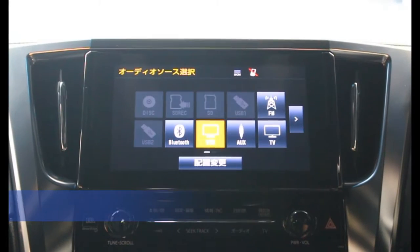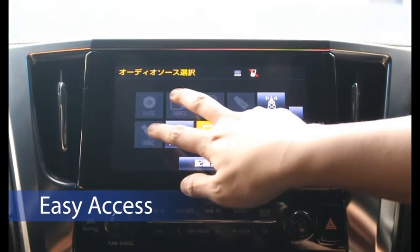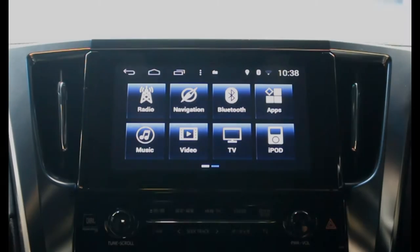To enter our IMI system, simply hold on the screen with a two-finger touch gesture and you will enter our system.